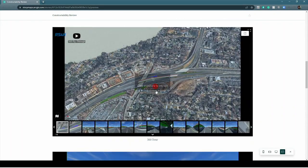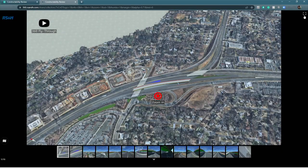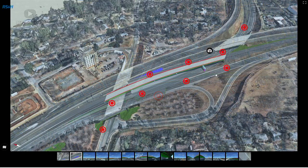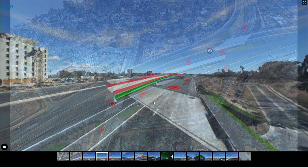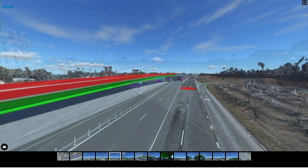But you're actually able to jump in and use that 360 tour as well. So before your meeting, people are actually able to walk the site, understand the project, and have a better purpose behind their questions as they go into that meeting. You can jump in, zoom to different locations. I can jump around different spots, walk the project, bounce around and see what I'm looking at.